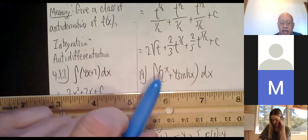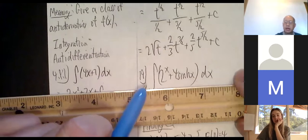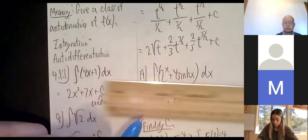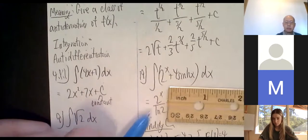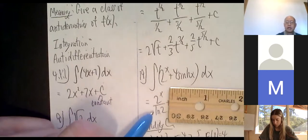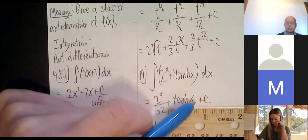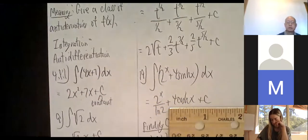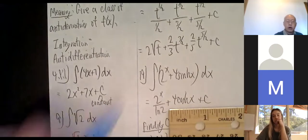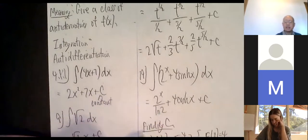Therefore, when you anti-differentiate, when you integrate, I don't multiply by ln 2. We're doing the opposite: divide by ln 2. And the integral of 4 sinh x is 4 cosh x plus C. Again, all of these should have a plus C unless you can find a C.